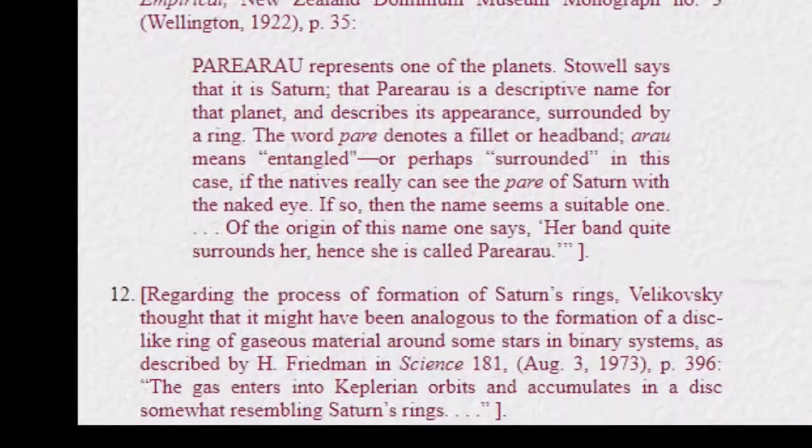Regarding the process of formation of Saturn's rings, Velikovsky thought it might have been analogous to the formation of a disk-like ring of gaseous material around some stars in binary systems, as described by H. Friedman in Science 181. Gas enters into Keplerian orbits and accumulates in a disk somewhat resembling Saturn's rings.